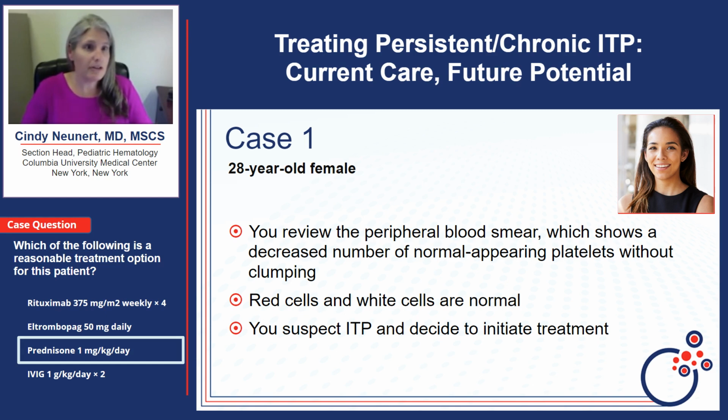With Rituximab and Hetrombopag being reserved for those patients who fail a first-line therapy. And then while IVIG is also a first-line therapy, I think it's important to know that IVIG is used more in patients that have a contraindication to corticosteroids or some inability to tolerate them, and or those patients where we really need a prompt increase in the platelet count due to some sort of emergent bleeding situation. So in this case, the correct answer would be prednisone 1 milligram per kilogram per day.